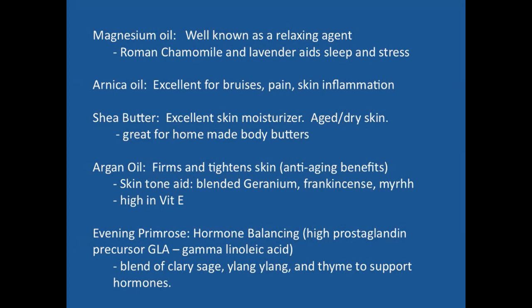Evening primrose is hormone balancing. It has a high GLA, a prostaglandin precursor, gamma-linolenic acid, as a part of it. So that's a carrier oil that can be used to help with hormone balancing. So you can blend clary sage, ylang-ylang, and thyme to support hormone development and evenness.